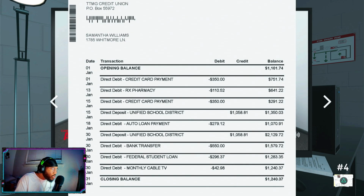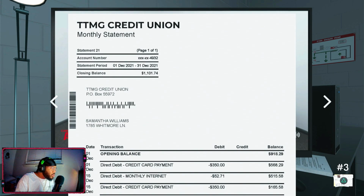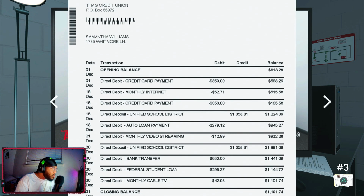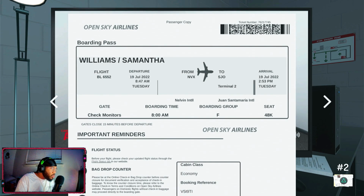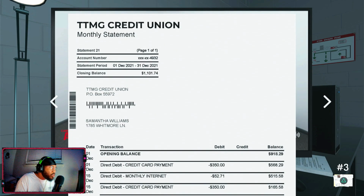RX Pharmacy, 110, 52. No. Let me see these transactions. Now, Samantha, these 5 missing pills. Do you have any idea how these 5 pills could have gone missing? No. I don't.